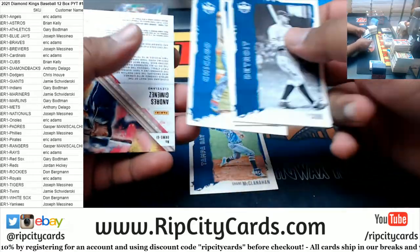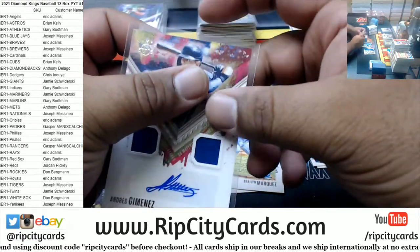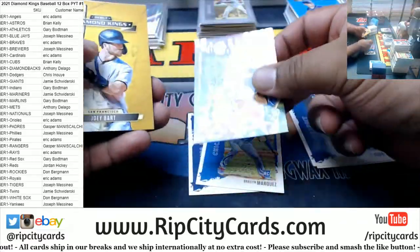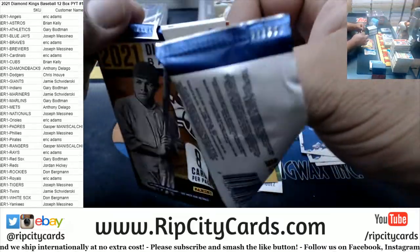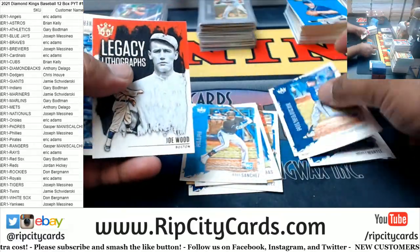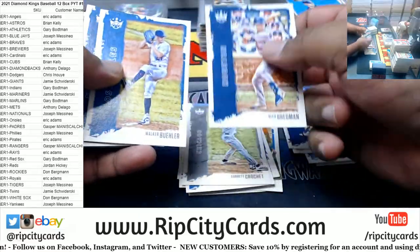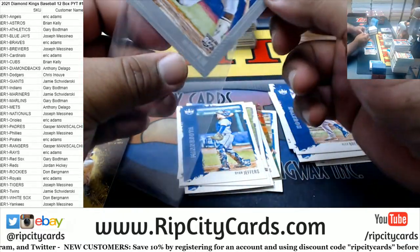Alright. Box two. What you got? Well, that was fast. Andrés Giménez, Indians. Dual relic auto. You go, Gary. A little hit for you. Ha-Seon Kim, rookie Padres gray frame.